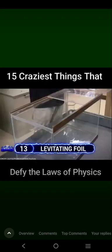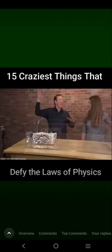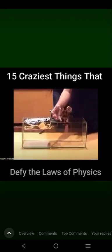Number 13. Levitating foil. You're seeing it correctly. This is an aluminum foil floating in the air. The glass tank isn't filled with anything but air, and yet the aluminum foil seems to be floating. However, it starts to go back down after being filled with what seems like air. There's no magic behind this trick.